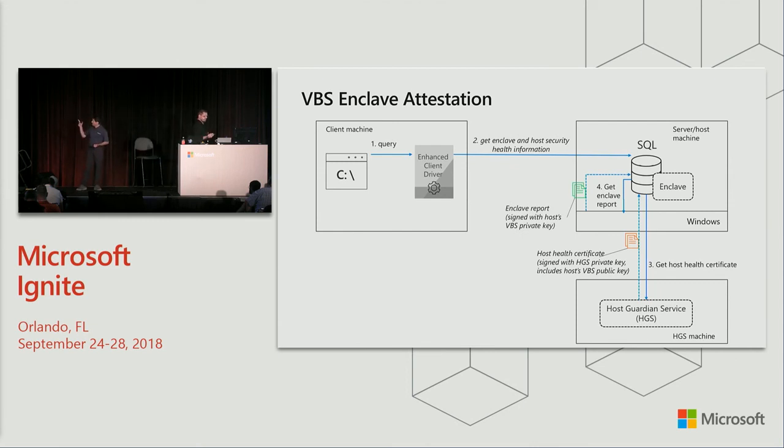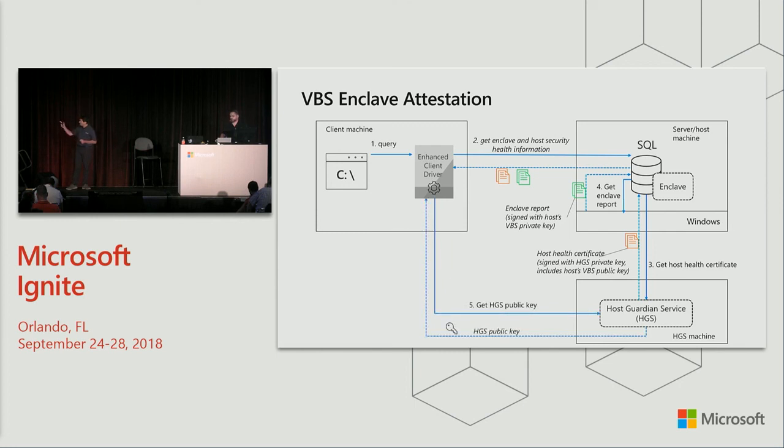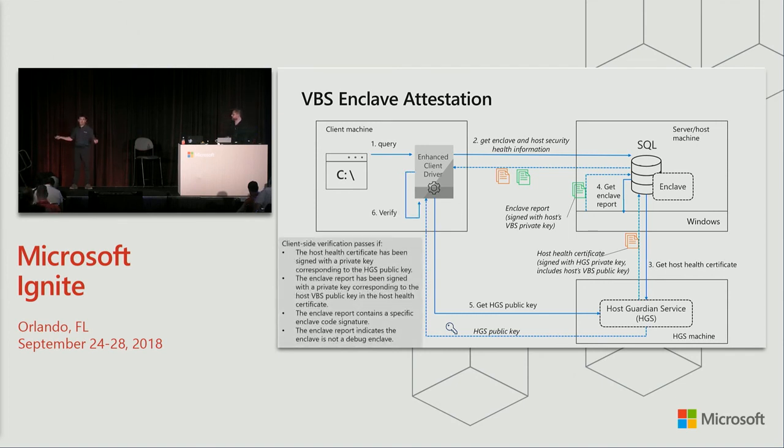So the next thing that SQL Server does is call the operating system on this machine, which has now been certified, if you will, by the Host Guardian Service, to produce what is called an enclave report. It contains information about the code that is running inside the enclave, among other things. Then all this data is sent back as a response to the client. And now the client starts the verification process of that proof provided by SQL Server. So it calls the Host Guardian Service to get the public key that HGS signed that health report with, and that is used to validate the health report. And now it knows that the host machine that produced the enclave report can be trusted.